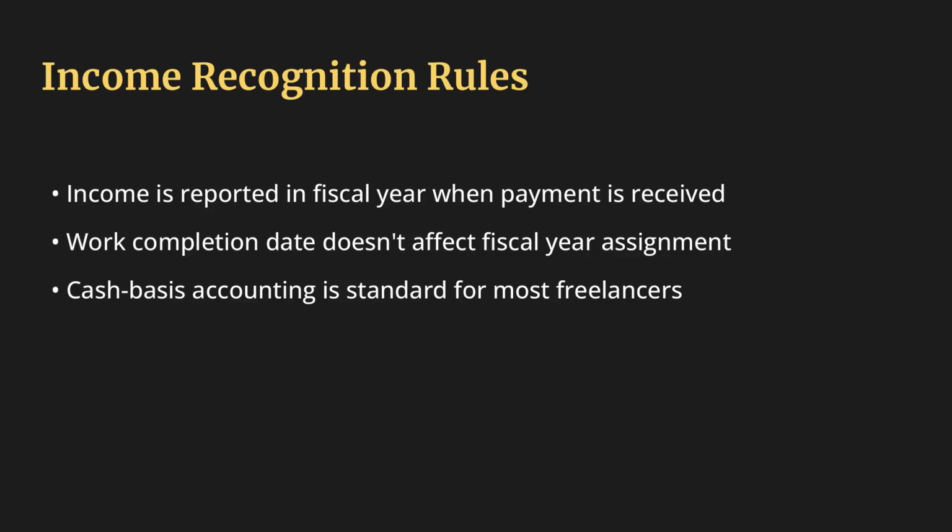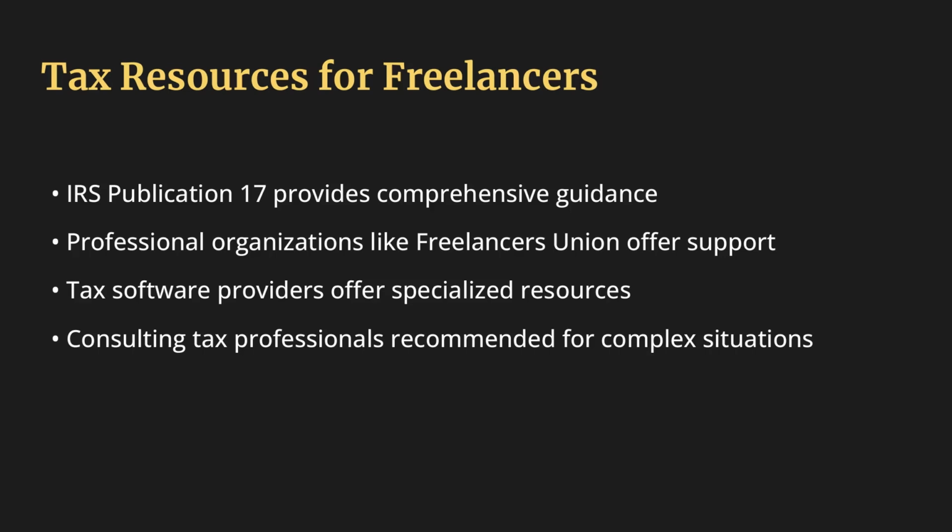Now, David also needs to know the specific tax rules for freelancers. Sam, what resources can he use to understand these obligations, especially concerning his fiscal year? The IRS Publication 17 is a comprehensive guide, though it can be dense. There are also excellent online resources specifically for freelancers. Professional organizations like the Freelancers Union provide helpful information, as do many reputable tax software providers. And of course, consulting a tax professional is always a good idea, particularly with more complex situations like a fiscal year combined with multiple income streams.